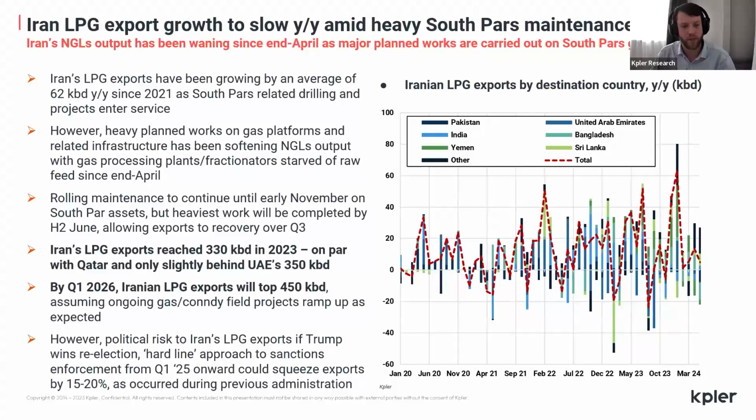And we kind of expect that to continue. We actually expect that by 2026, assuming that the developments which are multi-phased in the South Pars continue unabated, Iran will actually be the largest LPG exporter in the region, getting closer and closer to 500 kbd by the end of 2026. But there is some risk to Iran's LPG exports.